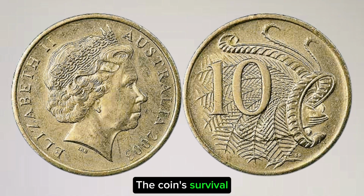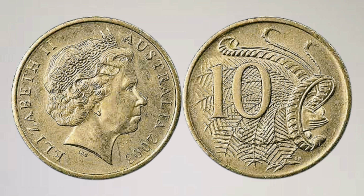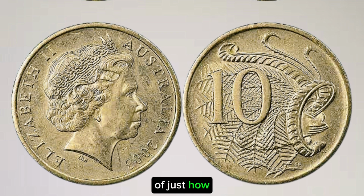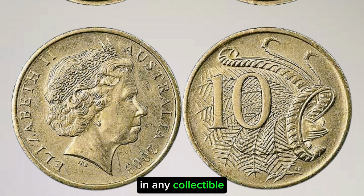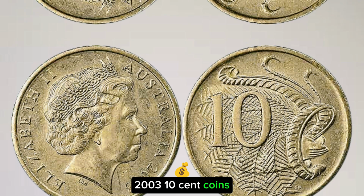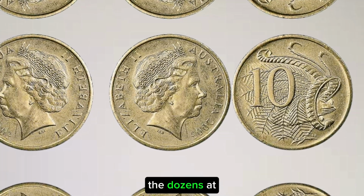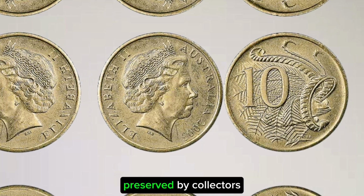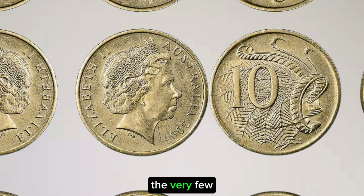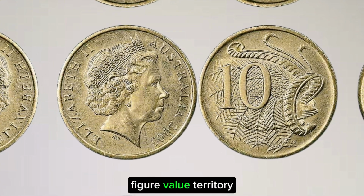The coin's survival in mint state or proof-like condition is almost miraculous. The $2,900 valuation is a reflection of just how scarce this coin is in any collectible state. While millions of ordinary 2003 10-cent coins continue to jingle through circulation, the rare variants are counted in the dozens at most. Each one is preserved by collectors who recognize its significance as one of the very few modern-era Australian coins to cross into 5-figure value territory.